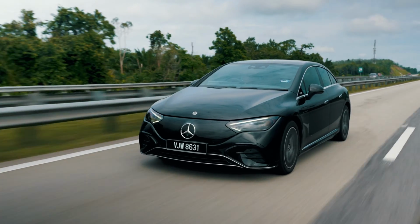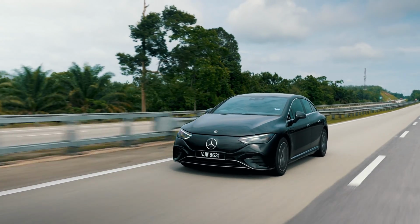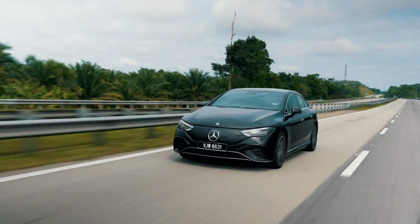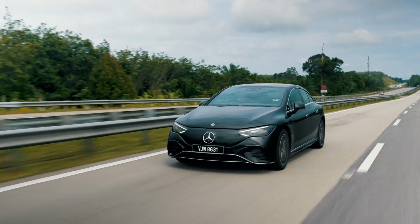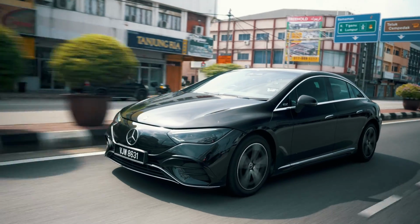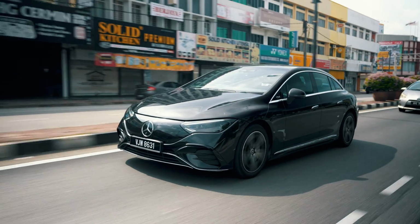And it does so in supreme silence. The EQE's excellent aerodynamics don't just improve efficiency, it also reduces road and wind noise. This is a fantastic car to be cruising long distances in. But the standout feature of the car, and the part that really gives it the legs to go the distance, is of course its range.